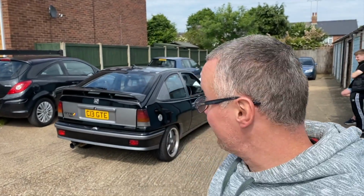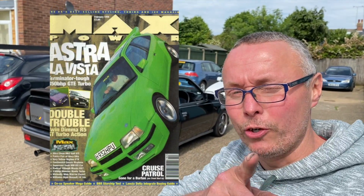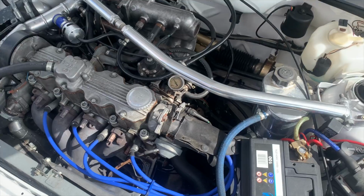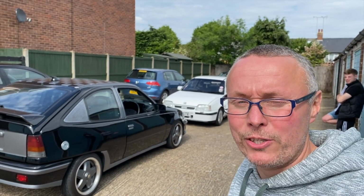I kind of came to film this car, which if anyone remembers was an ex front cover Max Power car, but then the owners slipped in this super rare Courtenay converted 1.8 turbo. So let's dive in and have a look at these two beautiful Astra GTE Mark IIs.